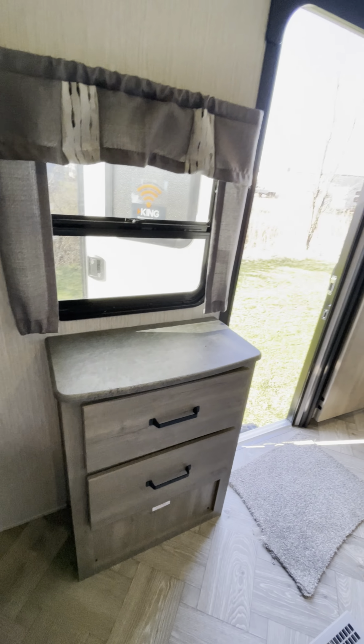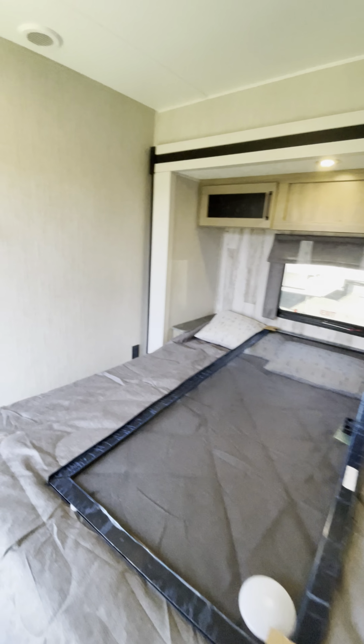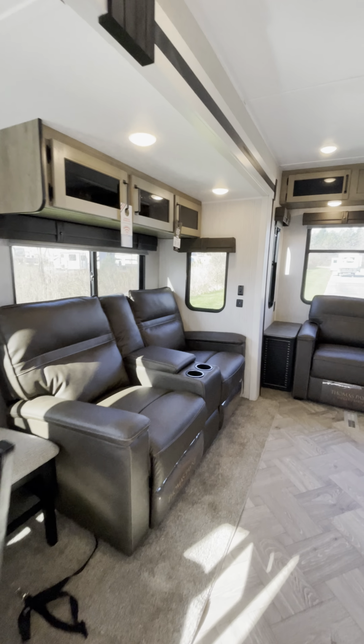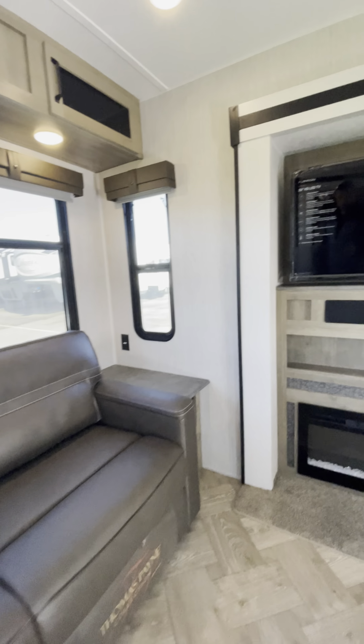And you get a little dresser as well. And an entrance door that goes right into your bedroom. Very, very nice. Here's your sliding glass door. You got a blackout curtain here that comes with it. Very residential. I am liking this one.